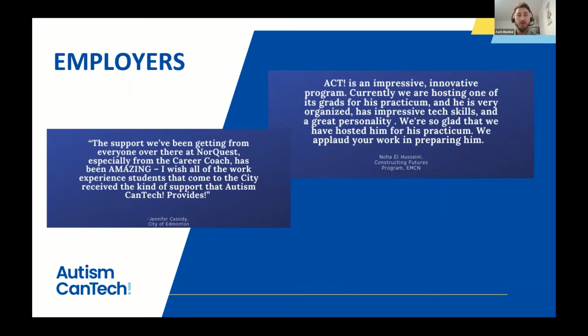In our first cohort, there were employers that did bring people on, and that continues on to our second cohort that's just finishing up here. People were brought on full-time and also on a contract basis to finish up the work that they've started. So it's been really cool. Employers are enjoying the experience and enjoying the training that the participants come with to assist their companies.